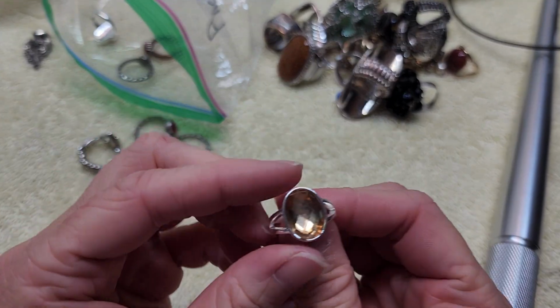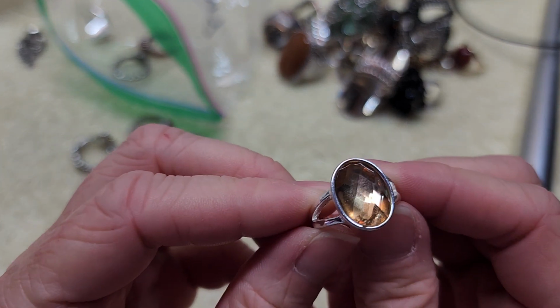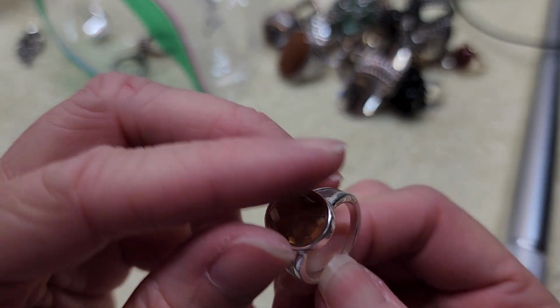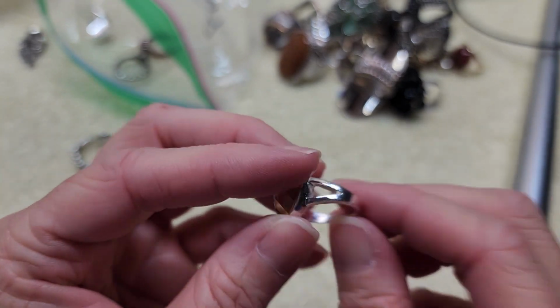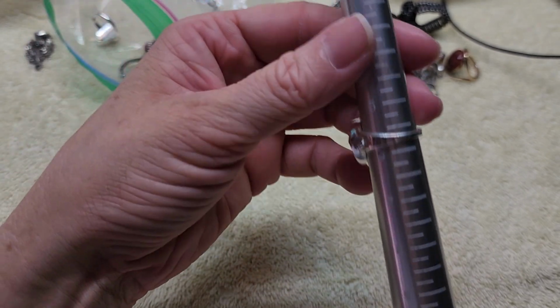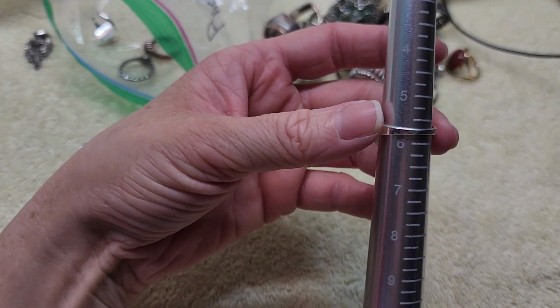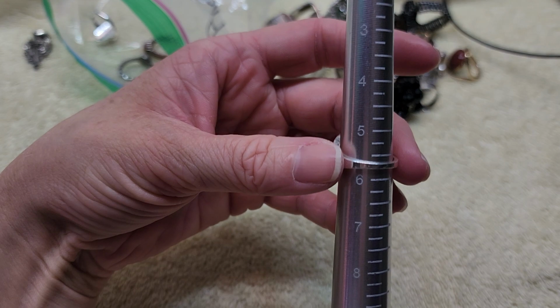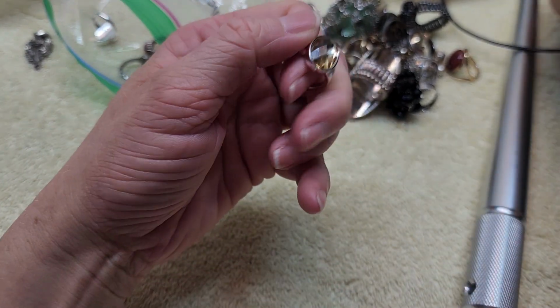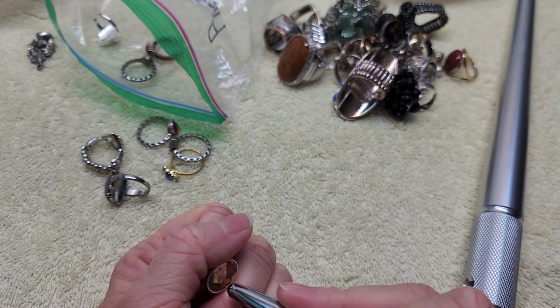Alright, we've got a silver tone, faceted yellow rhinestone, very simple, no marks on this one, and this is sitting at, what is this, 5 3/4, and I don't know that this is glass.